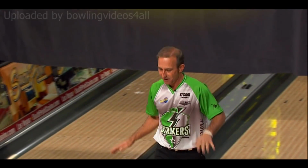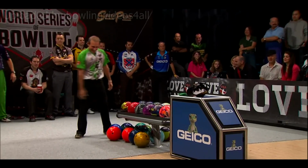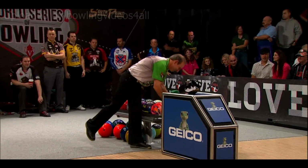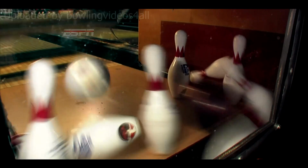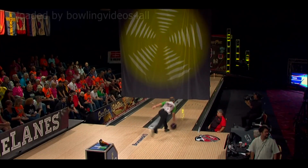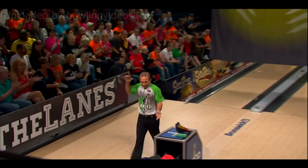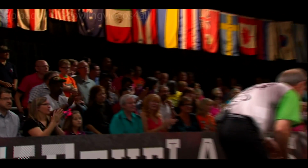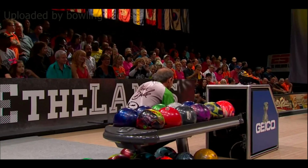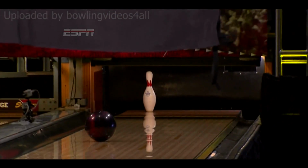All right, Norm still has a chance to overtake Sean Rash, though. With a spare here, he can strike out in the 10th frame for 50. Just a little high, leaving the 4. That's such a natural reaction to want to see where the ball hits the pins, and that's taken away from you here. Yeah. And Norm just kind of bends down just a little bit, and he can see right underneath that curtain.